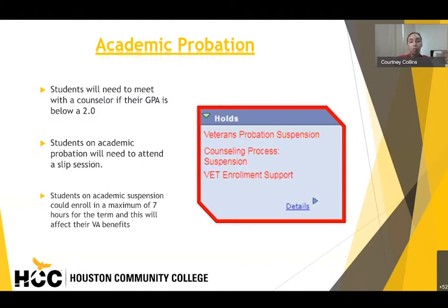So students in this category, they will need to attend slip sessions. So these slip sessions, you can register for them yourself in your Student Services Center on your account. You can find them online, or you can contact Miss Anna. It's really great to email Miss Anna because she's very good at responding to emails. And again, it's beneficial for the student and for her to keep a paper trail and document conversations.